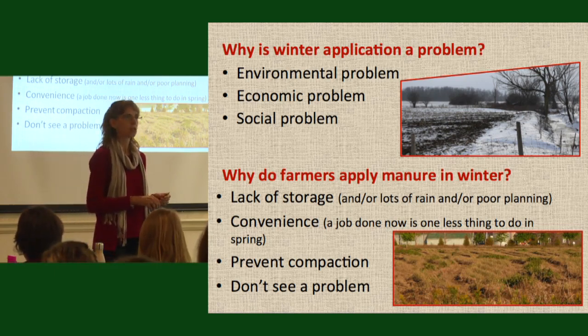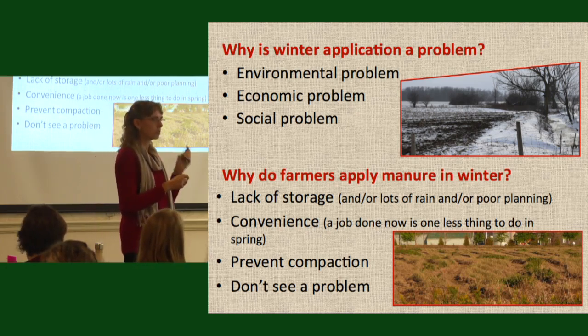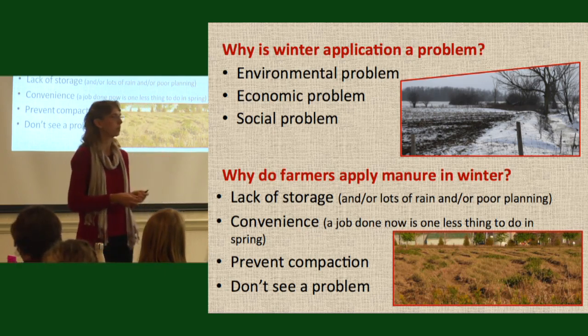Preventing compaction, I think that's a huge one. I think that's a far bigger issue than what people realize, and I'm going to show you that in a minute. Maybe a different way to think about manure application.